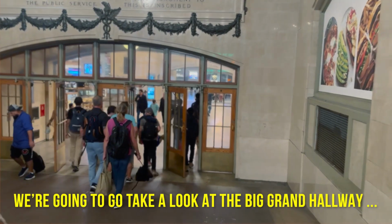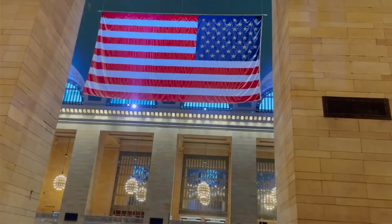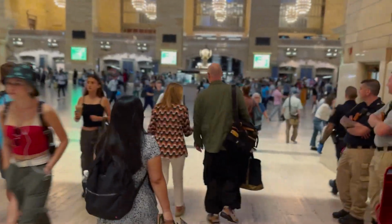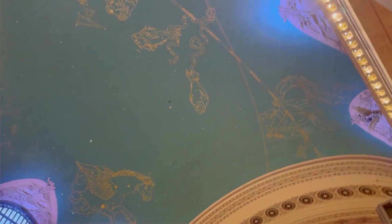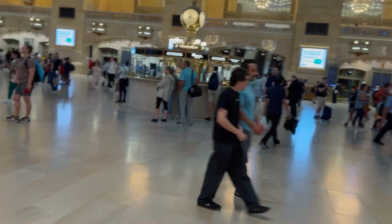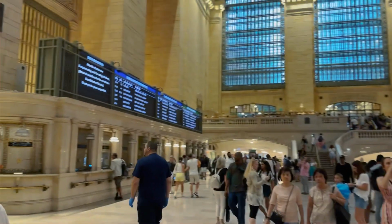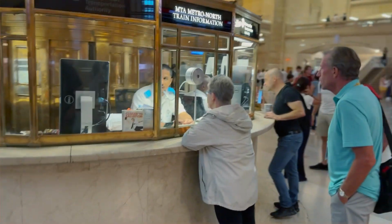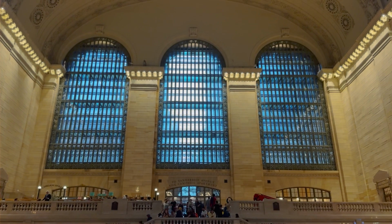Alright, so we're inside Grand Central. We're going to go take a look at the big grand hall where you get your tickets and where the information desk is and all that. People taking trains to go everywhere in the Northeast. Here's where you get your ticket, or you look at the schedule, find out where your track is. There's a bunch of tracks over here. You can ask a question here. It's a beautiful station.